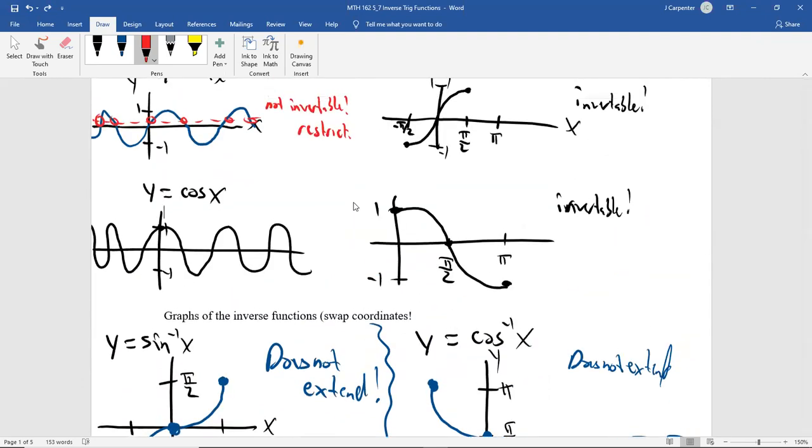So let's just do the sine function. Here's your sine of x. Then, if we flip that about the line y equals x, what we get is this. And I drew that terribly. In fact, the blue line is what's drawn terribly. So let me just do that a little better. Almost looks like a DNA strand, but only part of one.